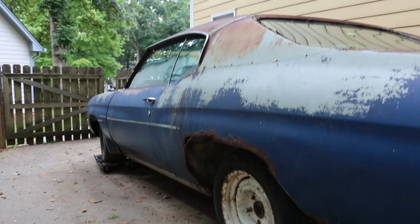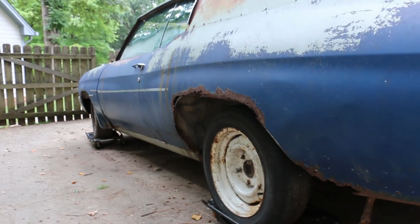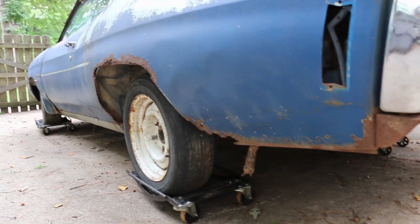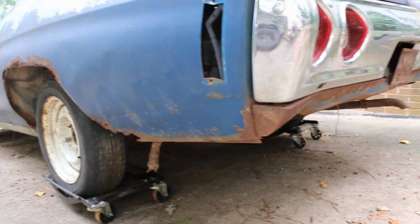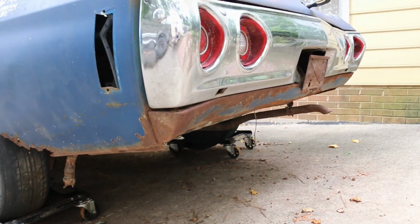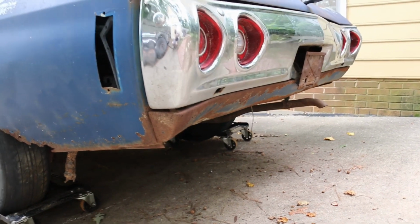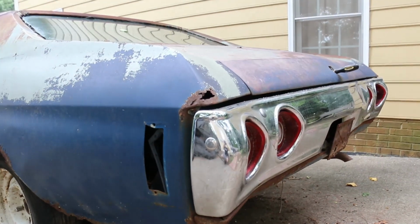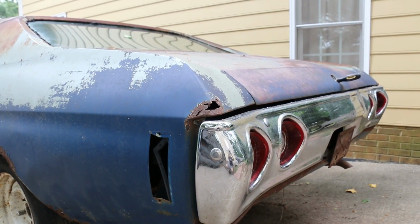Now here at the back 3/4 view, you can see of course the lip of the quarter is knocked out. It's got a little bit of a dent there on the quarter, and of course the back of it is pretty rotted. The lower valance has got a big dent on this side, a lot of surface rust. And I do have those marker light covers, and the quarter has this interesting rust at the back corner.